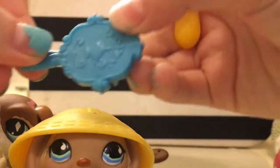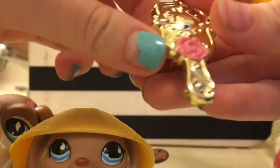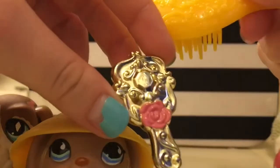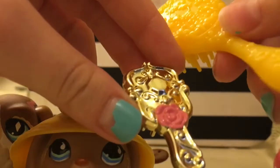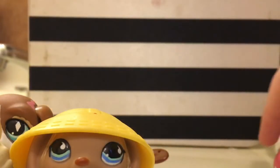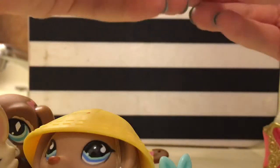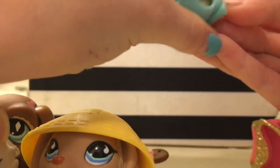I think this is some kind of Aladdin one, the Princess Jasmine. And I think this is some Beauty and the Beast kind. And I have no idea what this is. And there's one of these palace pet crowns. Just a little mushroom. And then there's one of these. These go with the minis. Pretty sure. Put them in there.